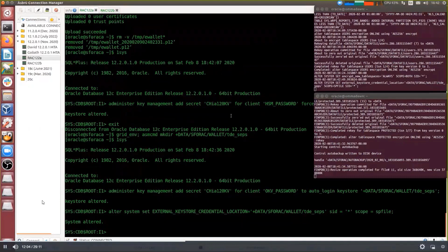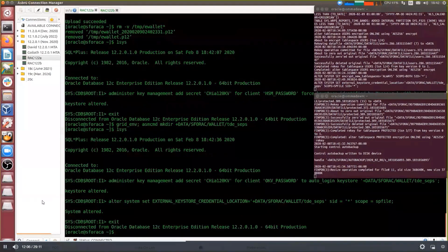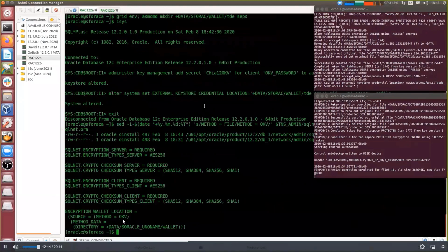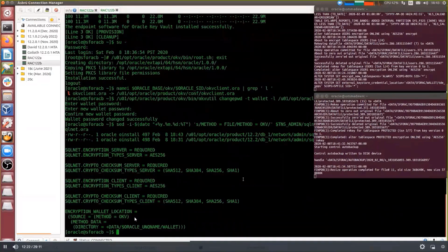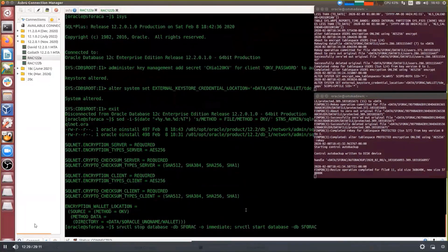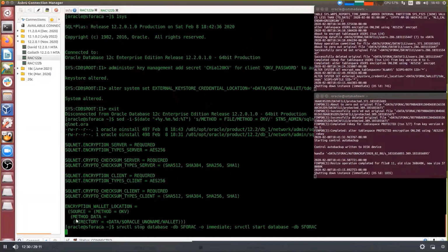Okay, so the database is ready to be migrated. Now we need to change AskTOM to point to OKV and still to our file because we are migrating. So for the migration step, the database needs to know where OKV is, how to reach OKV, and it needs to know where the wallet is with the old keys.